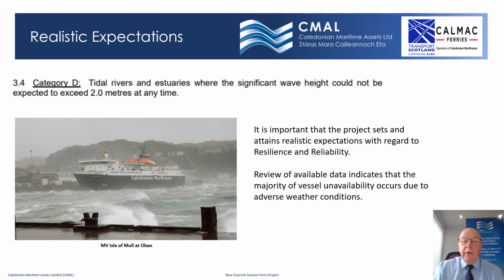However, we need to understand realistic expectations. The current category for the area of operation on the Clyde is specified as Category D waters. This means that the vessel design as a minimum must be capable of operation in significant wave heights of up to 2 metres. It's vitally important that the project sets, understands and attains these realistic expectations, and also that the travelling public realises the constraints of the service as determined by safety, operational and commercial influences. This way, a collective approach can be taken forward.